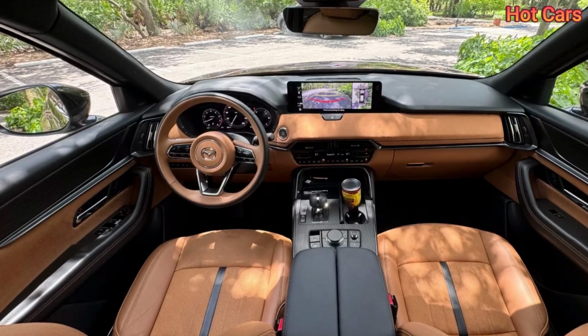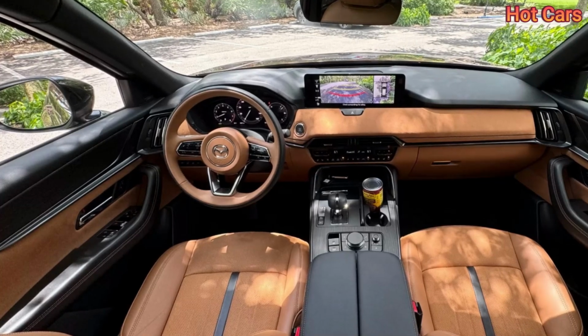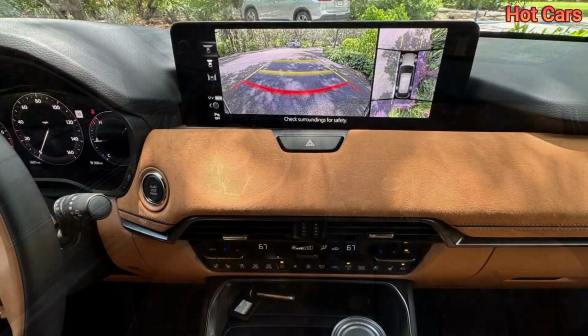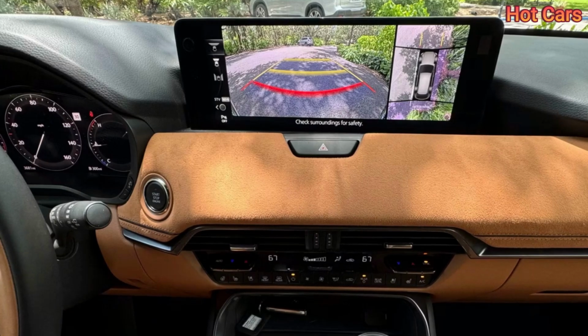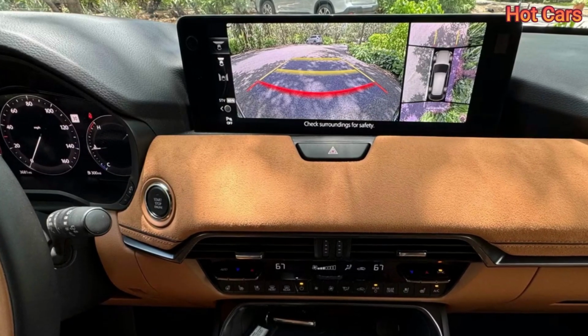The lane keep assist was slightly overzealous and beeped a lot. I'm sure this can be turned down, but I left it at the normal settings to test it out. Braking and acceleration. The 2025 Mazda CX-70 has enough power for most situations.